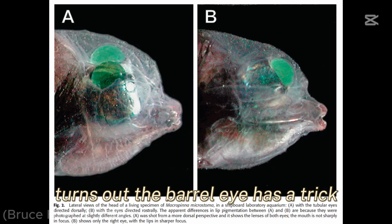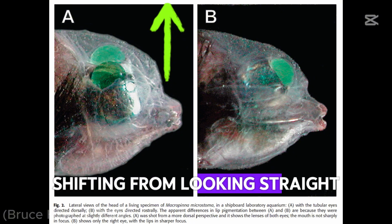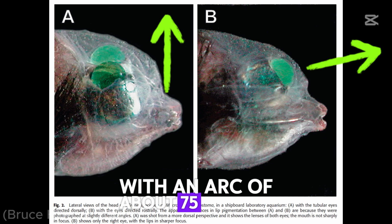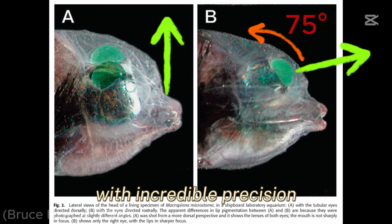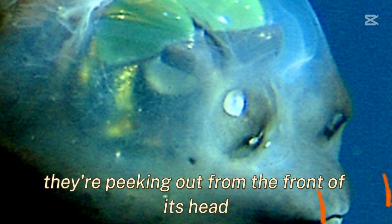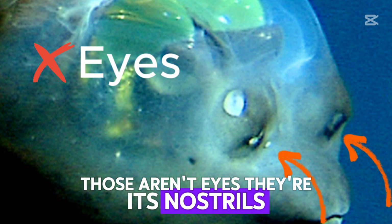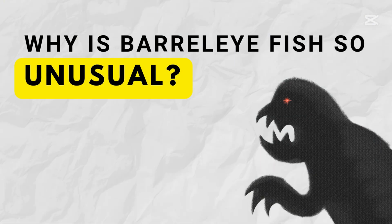Turns out the Barreleye has a trick. Those eyes can actually swivel, shifting from looking straight up to looking forward. With an arc of about 75 degrees, Macropinna can track fast-moving prey with incredible precision. And here's a fun twist. Those extra eyes that look like they're peeking out from the front of its head, those aren't eyes, they're its nostrils. Calling the Barreleye unusual feels like an understatement.